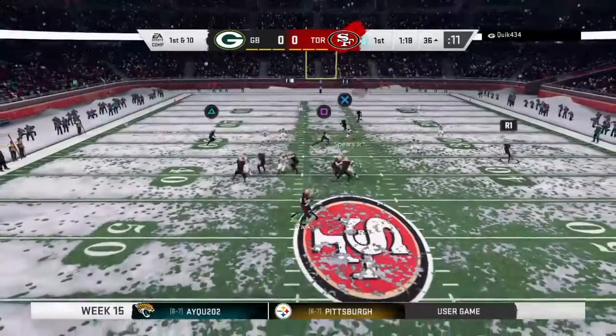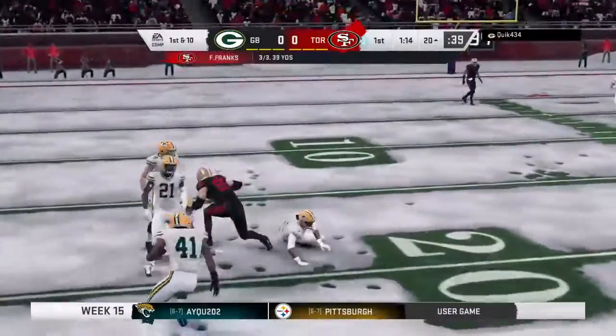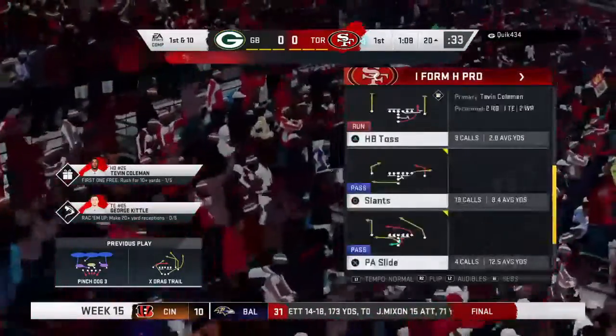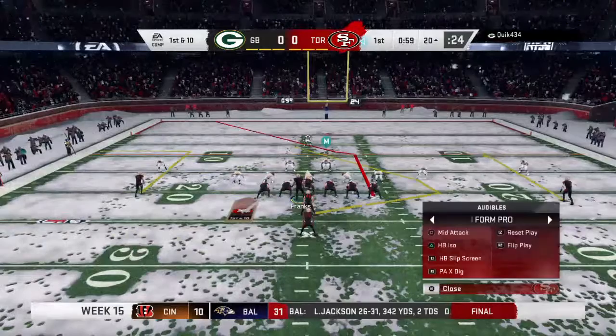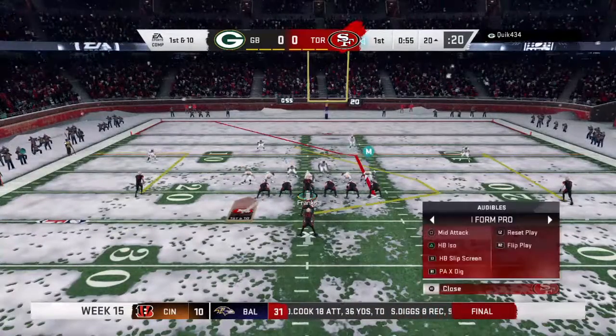From the gun, Franks. Oh, did he hang on to it? He did on the dive. Nice grab. He'll get 17 on that one, and the Niners have a first down. I'd have to say that whenever you see a good post route run, they do not like to let it end without the catch. Hence, that great diving play. Yeah, lay it up there, let him go get it, and he got it.